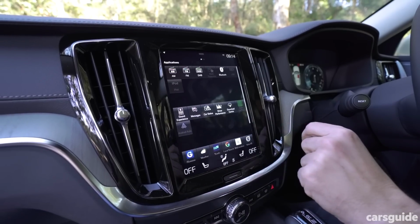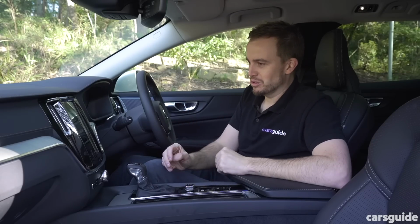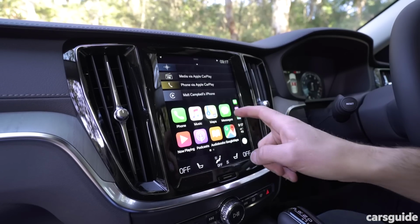So this screen, let's talk about it because some people love it and others find it a little bit hard to get used to. You do have Apple CarPlay and Android Auto, and you have to get used to the fact that it's like a tablet.